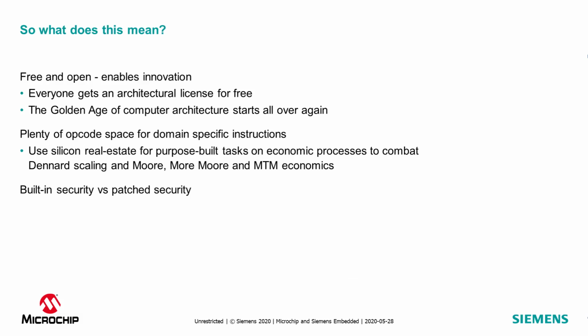Okay, so we have an instruction set architecture. It's a list of instructions. What does that mean? Well, one of the things is it's free. It's free and open. Anything free and open enables innovation. Nobody's restricted from thinking about creating something new. They can just go off and do it. Every company who decides to adopt RISC-V effectively gets an architectural license for free. I don't have to pay somebody money to design my own computer to meet their predefined architecture. I've got a clean slate.